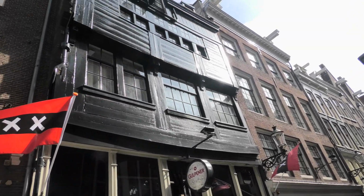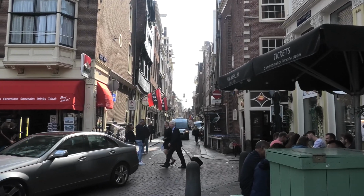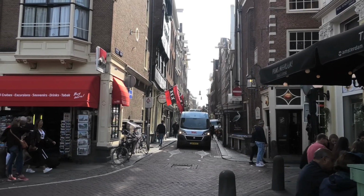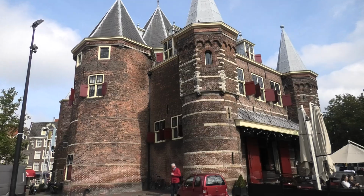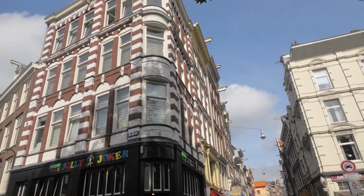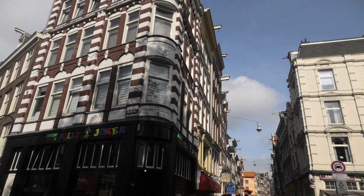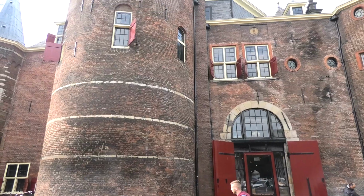The beginning of Zeedijk seen from the central station, as you see here. Or is it the beginning of Zeedijk seen from the Nieuwe Markt, as you see here? Which end? Because of this, you will find two versions of this story in our neighborhood here in Amsterdam.